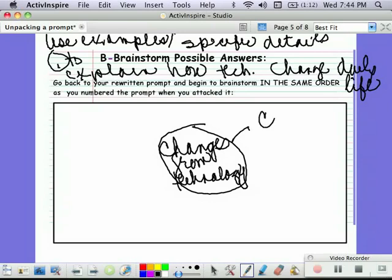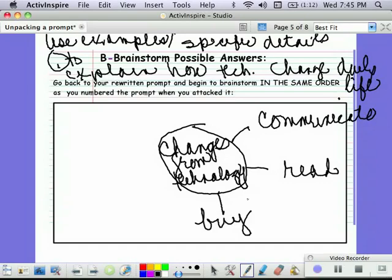It's changed how we communicate. It's changed how we read. How else has it changed? Let me think. It's changed how we buy things. It's changed how we socialize. Can you think of any other ways how it has changed us? Just for the shortness of this, I'm going to stop here. All right? Here are some possibilities of how technology has changed.